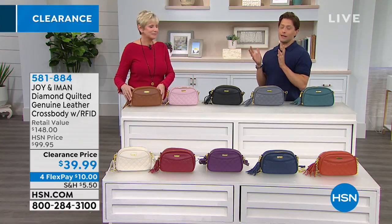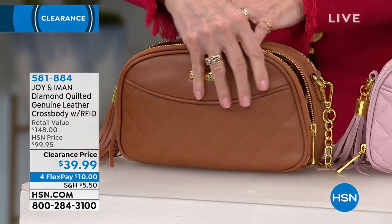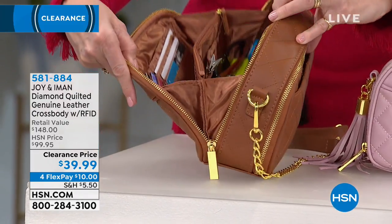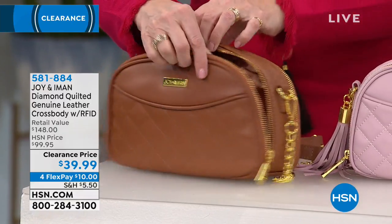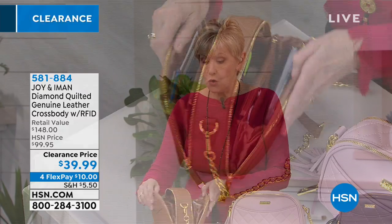It is a genuine leather, gorgeously designed, well laid out bag with security and practicality in mind that you get today for far and away the best value we've ever offered. You can't even go to the high-end stores and buy a non-leather bag for this value. Yep. You're getting a gorgeous, gorgeous bag.